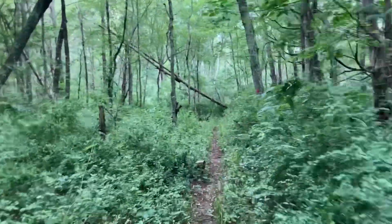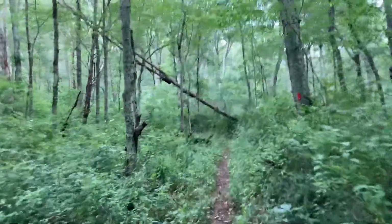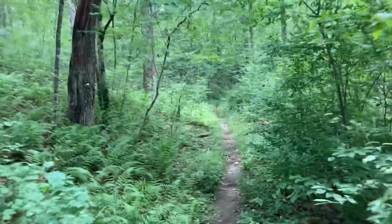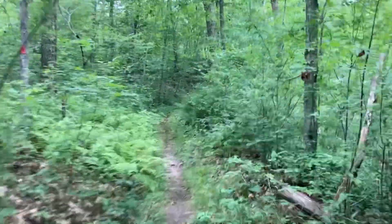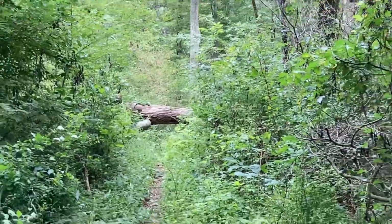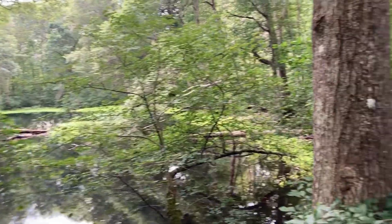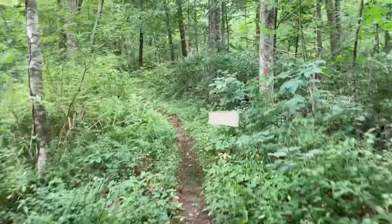Well, it isn't as bad as the White Riverside Trail, but it's not great either. And while it will get you out in nature, there's not a whole heck of a lot to see here. Bugs. And I did have to crawl under that. And look, there is something to see here because there's a little swamp. And continuing on.